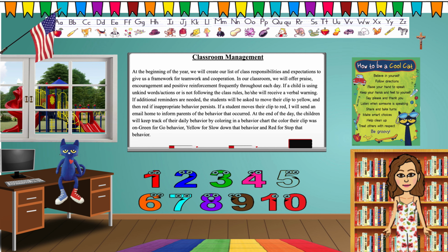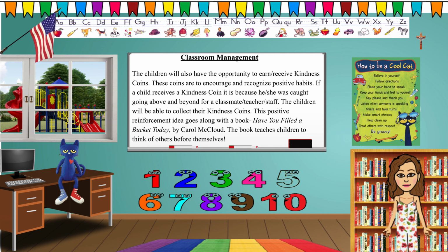We talk about responsibilities, expectations. This is all about the clips. And then we also do a kindness coin. This is when we see a child going above and beyond. So this year's a little bit different. They really shouldn't be picking up their friend's pencil, or, we do have to be careful this year, but anything that we see that is above and beyond, the children will earn a little kindness coin.